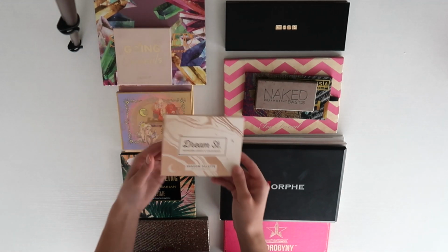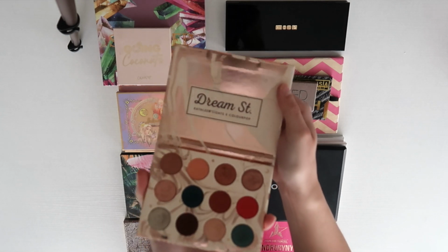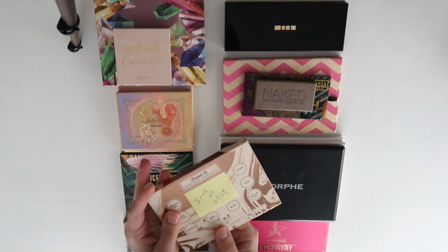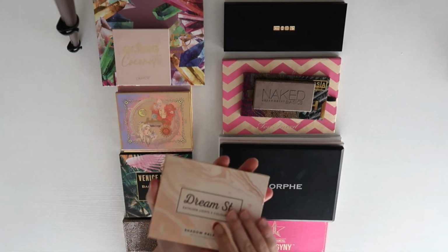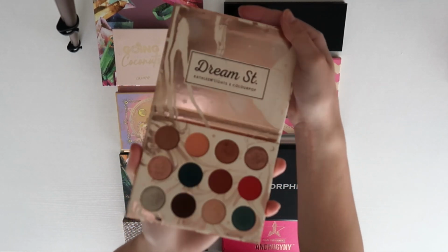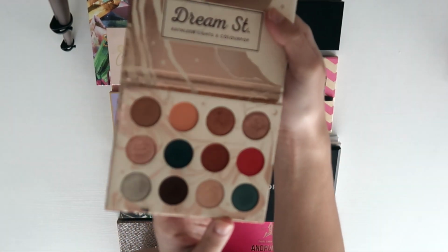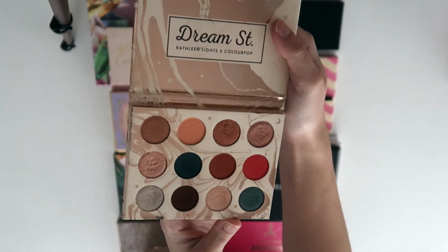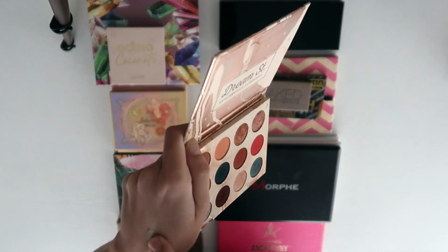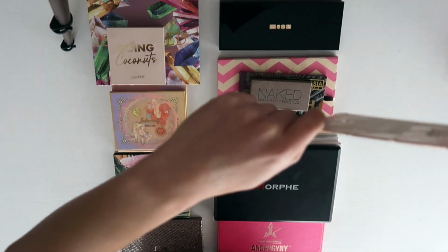So this is the Colourpop Dream Street palette. This is my first palette I've ever gotten from Colourpop, and this was a collaboration with Kathleen Lights. I got this on June 20th, 2019. I went through the trouble of marking everything so that I could see how new and old everything is, but this palette definitely made me fall in love with Colourpop and their formula. I just think there's a lot of versatility with these different shades. I especially like this shade right here. This one just looks so pretty as a unique inner corner highlight.